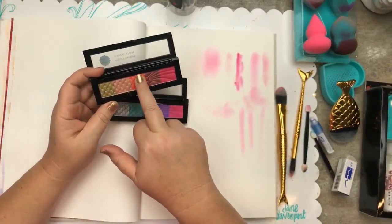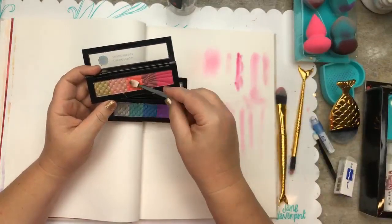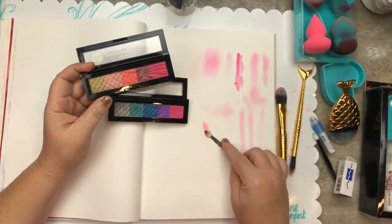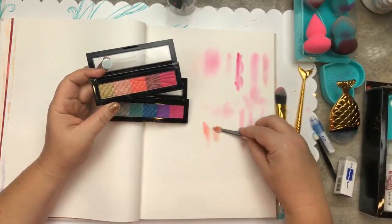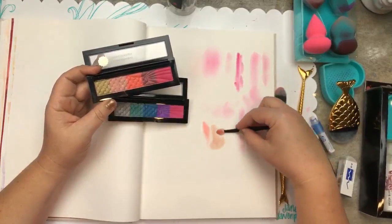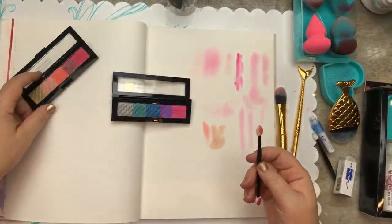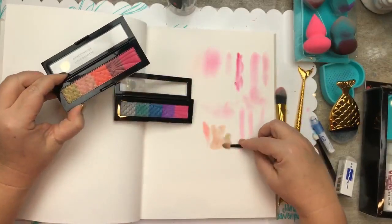This coral, oh my gosh. For eyes, it's just so pretty. It's tear duct color. Look at that beautiful color. This is my favorite eyeshadow color. Oh, gorgeous. So some of the colors are sheerer and some are more opaque.